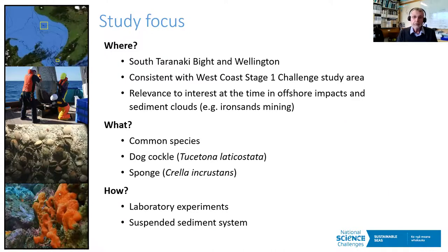So having hopefully conveyed the context of why, the where of the study focus was aligned with the challenge region as it was a few years ago, which was primarily the west coast of central New Zealand, from Taranaki down to Tasman, Golden Bays, and through Cook Strait.